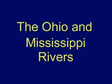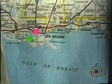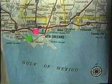On the Ohio and Mississippi rivers and their tributaries, the channels are marked as though you are proceeding from seaward toward the head of the river. Be careful though, local terminology can get confusing because the terms left bank and right bank refer to positions relative to the flow of the river to seaward.